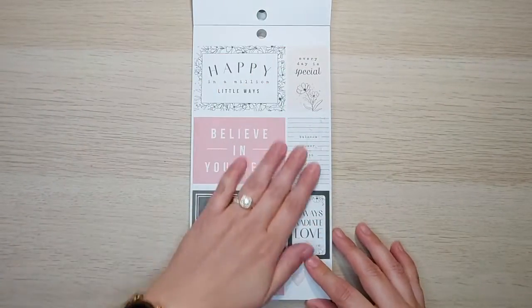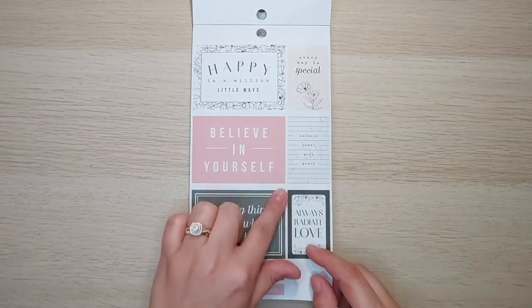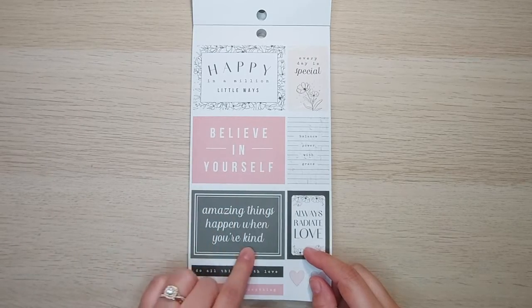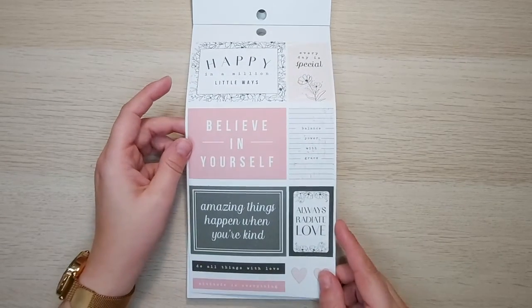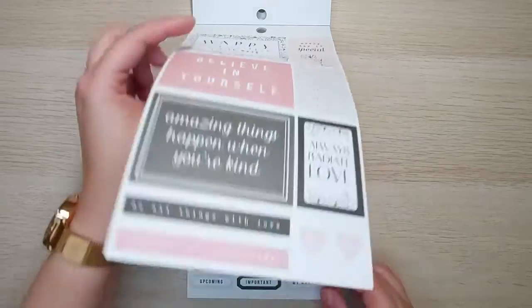Okay, and our next page, these are paper stickers again. We have some different quotes, and I like the shape of these boxes. They're a little bit different. Those are nice. Something about this green and pink and peach, I'm feeling it. I'm liking it quite a bit. And it's just a very positive book.